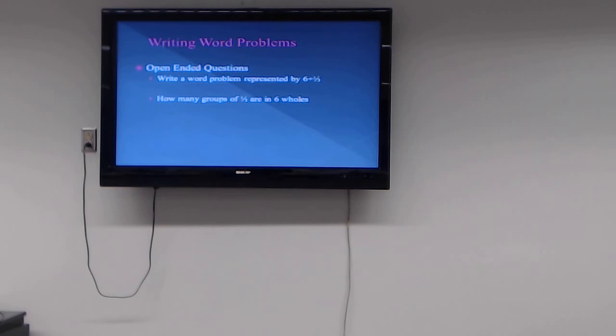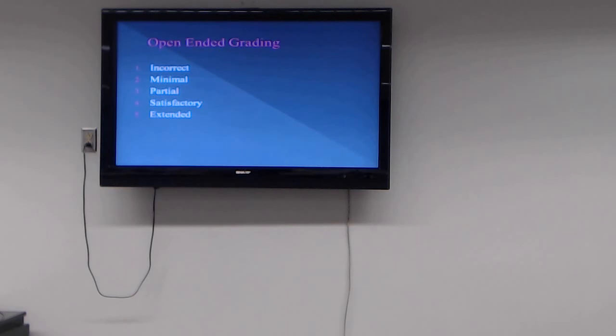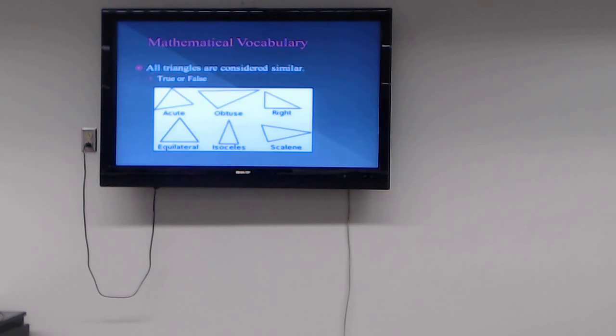But one way you could break it down: how many groups of 1/2 are in 6 wholes? That's an example of rewording it. Could you guys solve it more easily with that sentence? Yeah, and this was the best example that a student gave. Alan had 6 apples and cut them in half. Now he wants to know how many apple halves he has. Tell Alan how many apple halves he has. Whew. Alliteration there. All right, and this is how they graded it. It's either incorrect, minimal, partial, satisfactory, or extended, above and beyond. That last one was 5.